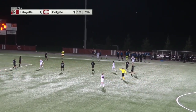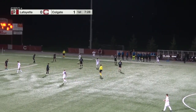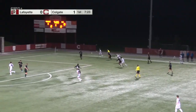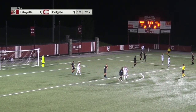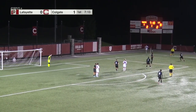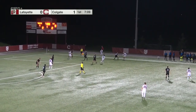Where's your aim, man? Foos. Ducrow trying to cross, got deflected. Hand out for another Colgate throw. Two subs ready to come on for Colgate, one for Lafayette in the offing. Foos.